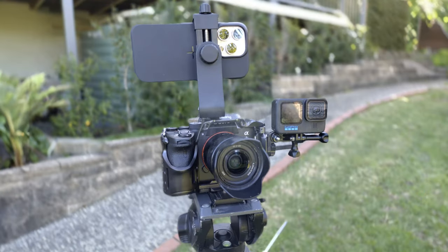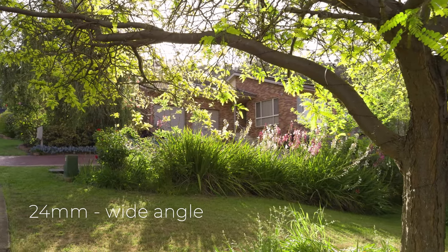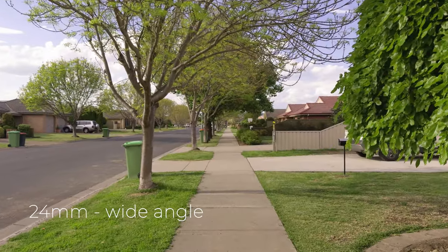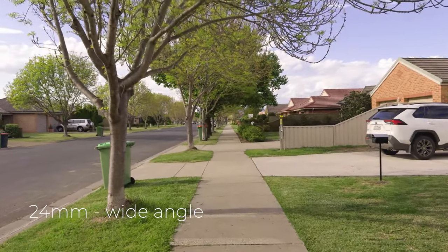You're only ever going to use this camera as a wide angle camera with its 24 millimeter lens, and maybe the ultra wide in a pinch as well. This also hides the fact that you are using it professionally.